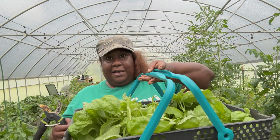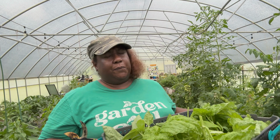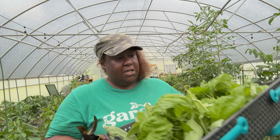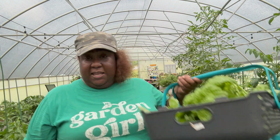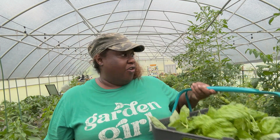Okay, y'all. I went through all the basil. I got a basket full of basil, all different kinds. This year I grew Genovese, Mammoth, lettuce leaf, and Italian. So it's just a mixture of all. I'm going to dry it and make dried basil that I can use as a seasoning for pasta, spaghetti, that type of stuff. So I'll just have my own dried basil. I got plenty more out there, but it's still raining.